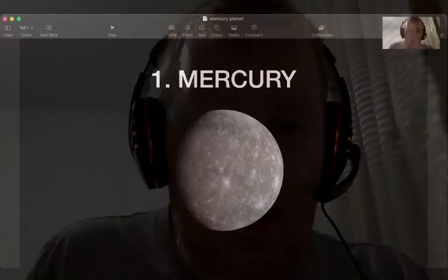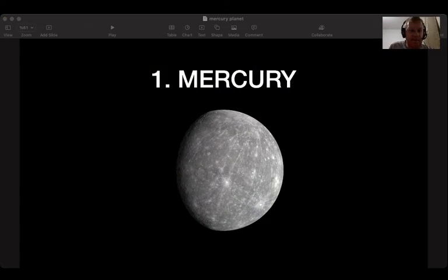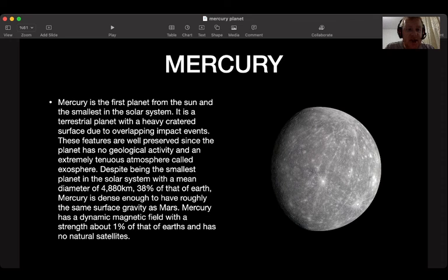Today we're going to look at Mercury. So Mercury is the first planet from the Sun and the smallest in the solar system. It is a terrestrial planet with a heavily cratered surface due to overlapping impact events.